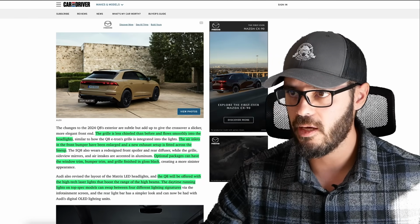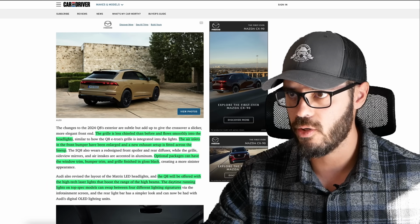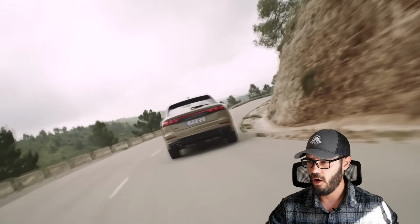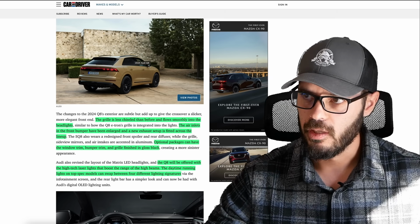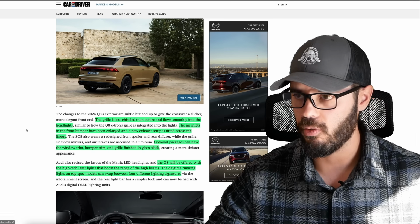You can barely see that here because this is the blacked out version, but I think it looks fantastic with this black. I'm not a huge fan of this brand new color though, this bronze or gold color that we have. Optional packages can have the window trim, bumper trim, and grille finished in gloss black, and that's exactly what I would do with my Q8, and have it like this instead of having it be satin gray or silver.